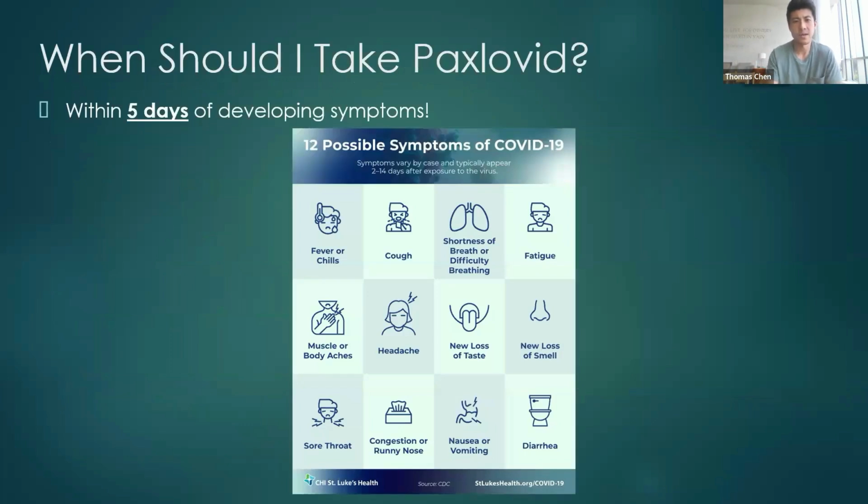The next slide is really just a reminder of when Paxlovid should be taken. It should be taken within 5 days of developing symptoms. And for those of you who have had COVID, you probably remember some of your symptoms like fevers, chills, cough, shortness of breath, etc. I had COVID a couple of years ago, and I remember the loss of taste, the headache, sore throat, all these things. You may have one or two, you may have all of them. These are non-specific symptoms, but just a reminder that if you have some of these symptoms, go to your doctor, get checked, and if within 5 days of symptoms, you may qualify for Paxlovid.